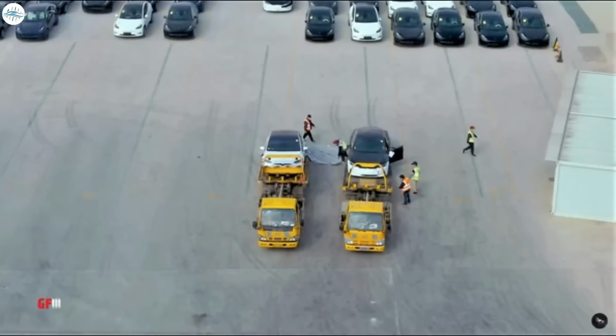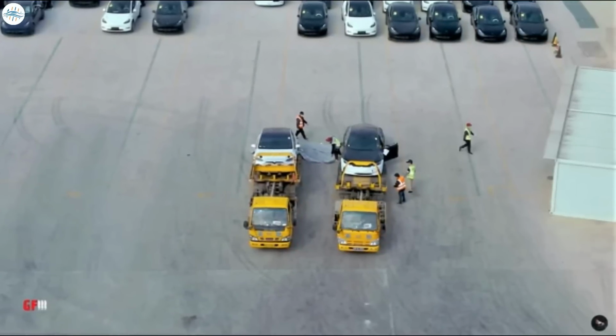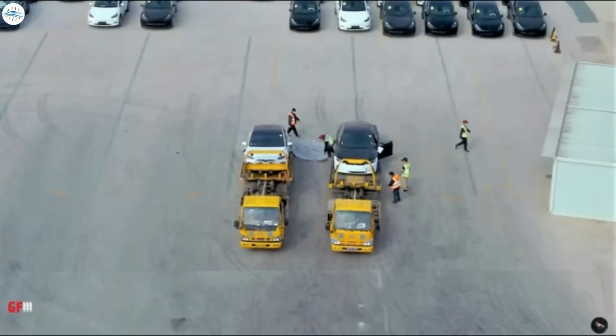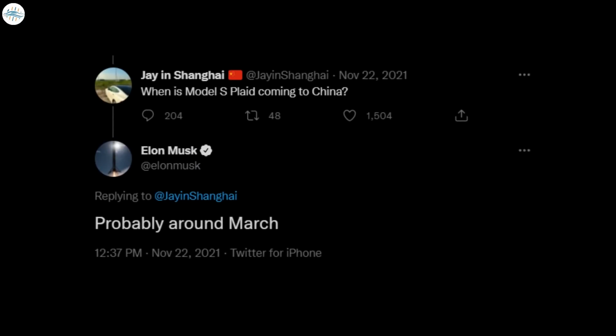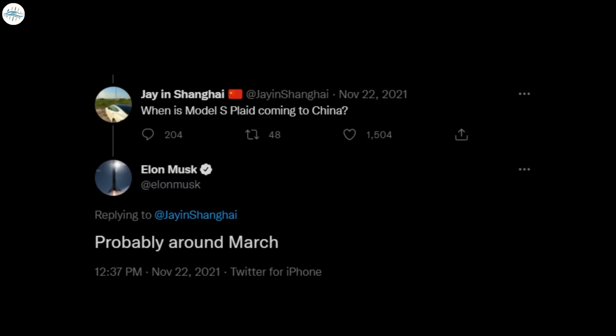Apparently, Tesla may be preparing for the grand ceremony of handing over the first Model S and Model X to customers in China, so the cars were delivered to Giga Shanghai. This would be in line with Tesla CEO Elon Musk's earlier tweet that first deliveries could begin in March 2022.